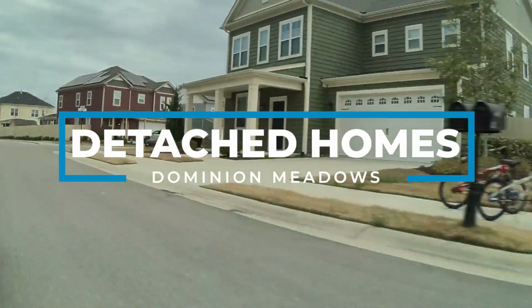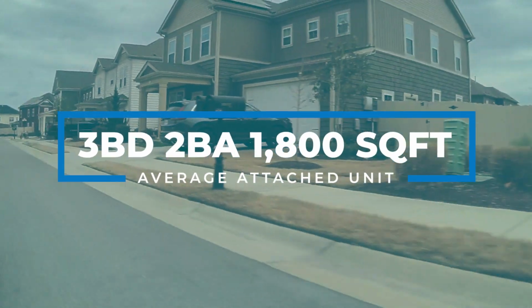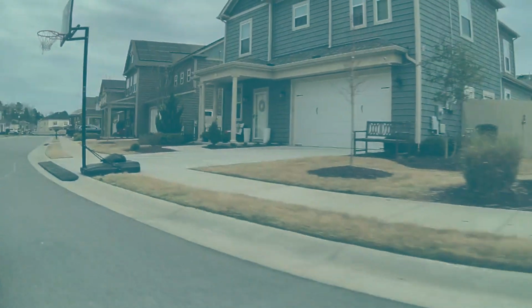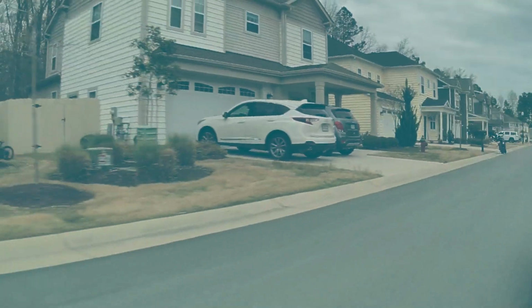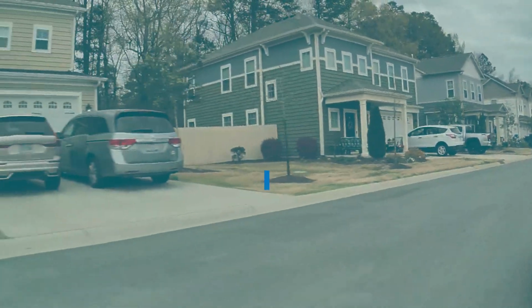Now, when it comes to detached, you can see 4 bedrooms, 2 baths, almost 2,500 square feet on average. There are some floor plans that go all the way up to about 3,400 square feet, but the average price point here is going to be about $507,000. The average per square foot sold price is about $203.75. Average time on market in this community when things go on the market is about 33 days.